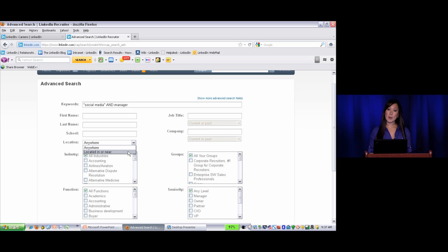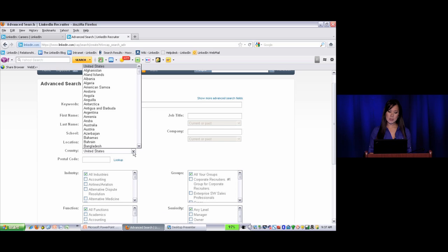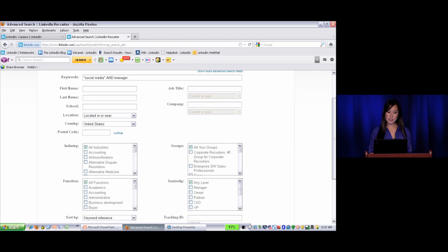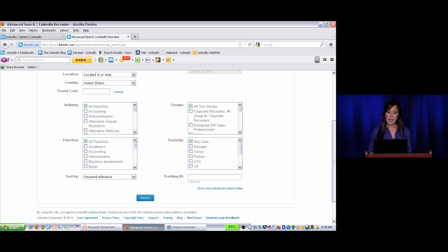Again, I have the choice of going anywhere in the world, but I'm going to keep it within the United States. But you'll notice that there's a number of different places to choose from, hundreds. And then, of course, if I wanted to narrow it down by a postal code, I have that option as well, and it'll give me a radius around that postal code to choose from. I can add a number of different filters if I wanted to really narrow it down. We always say just keep it as general as possible so you don't miss out on some really good talent.